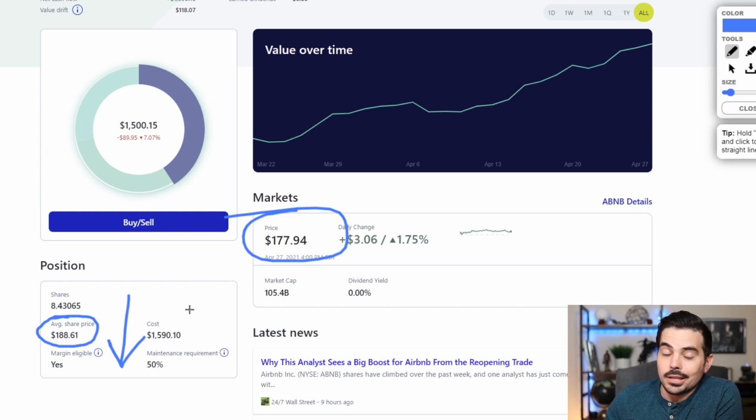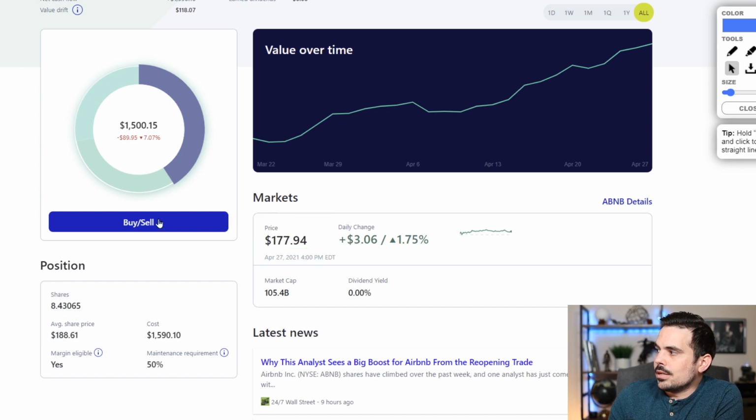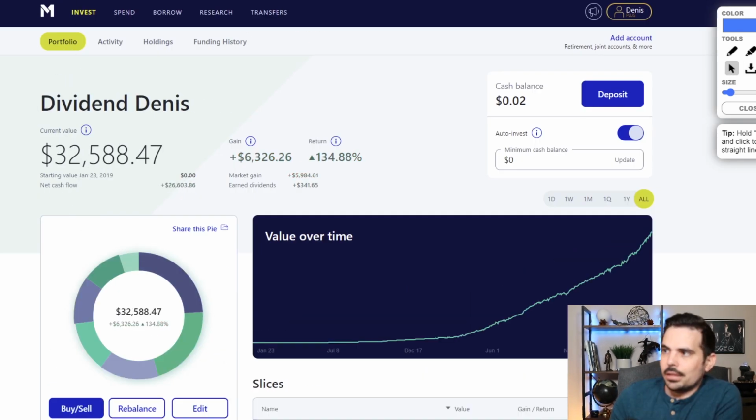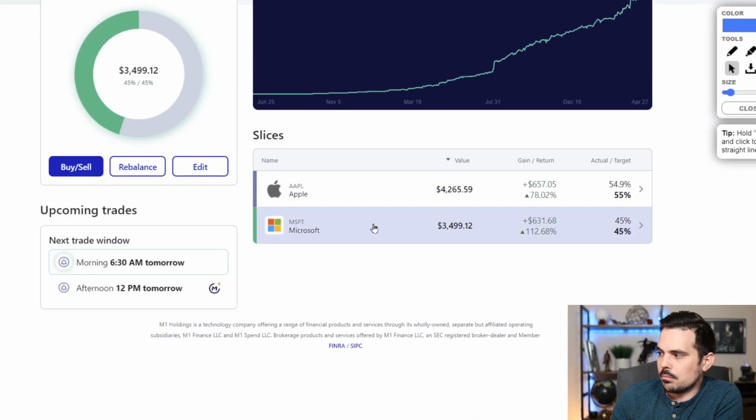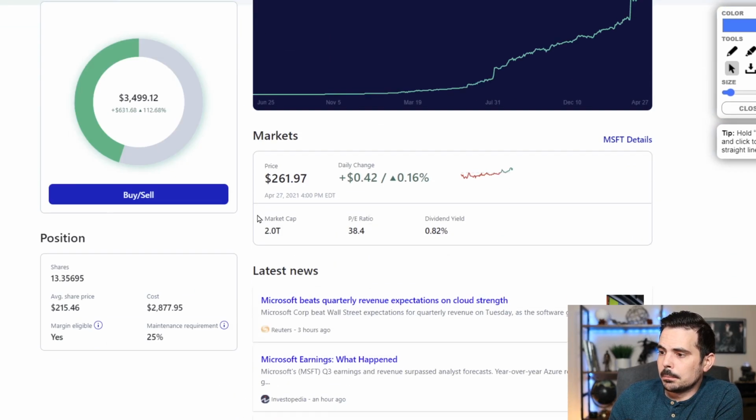But for me, I like doing that. I like doing it where if a company is down and I've already wanted to invest in them, that just means I'm getting a discount. Because if on average I was paying $188 per share because I have about 8.4 shares total, that means the next share that I'm buying, whatever amount I put in, I'm getting it at a discount. And I like discounts. I like saving money when I can and not spending money when things are at their peak. So we talked about how Microsoft at the moment is pretty much at their peak.